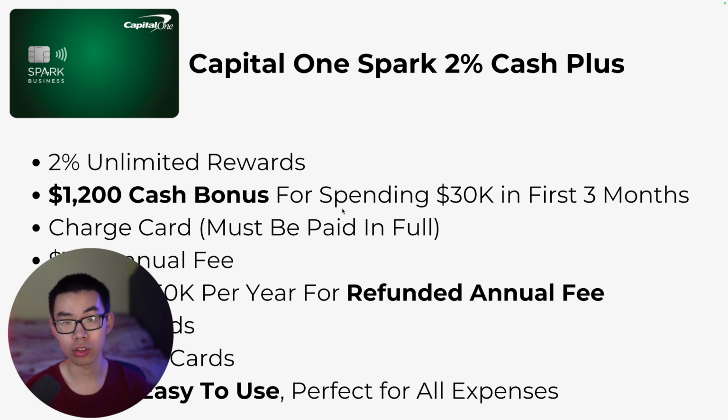So this card is $150 a year, which is a lot if you don't have a lot of money. But if you spend 150K per year, and if your store is doing 300K, 500K a month or a year, then this card is completely free. Virtual cards, employee cards, very simple, easy to use. I recommend this card. I have this card myself, and if I were to just pick one card to use for everything, this is the card.